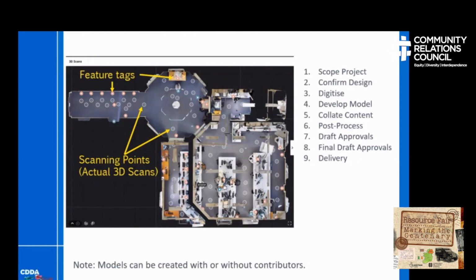Moving on to the final draft, which will be hosted by us and viewable on all devices, including iPhones, iPads, Android, PC, Macs, and VR headsets. Obviously, with VR headsets, you have that on your head, you can look around the 360-degree view, and you can walk through the model. When we deliver it, we will give you some short videos and some images of the scans, along with a link to your model, which can be embedded on your website, social media, and anything that you may want to link it to.